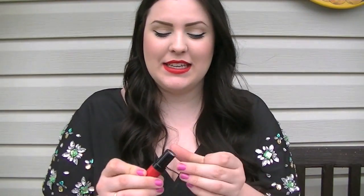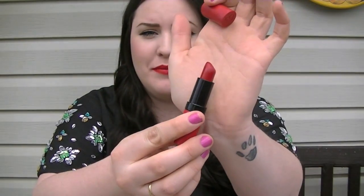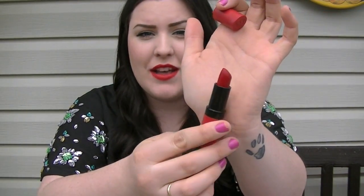So this one is Kiss of Life. It is just a matte red color. Everyone loves a simple matte red color, and I love it. The thing about these lipsticks is when you put them on, they almost go on in a wet kind of regular lipstick form, but then as time progresses, it dries onto your lips into like a sheet of matte lipstick, which I really love. And I have swatched it on my hand right here.